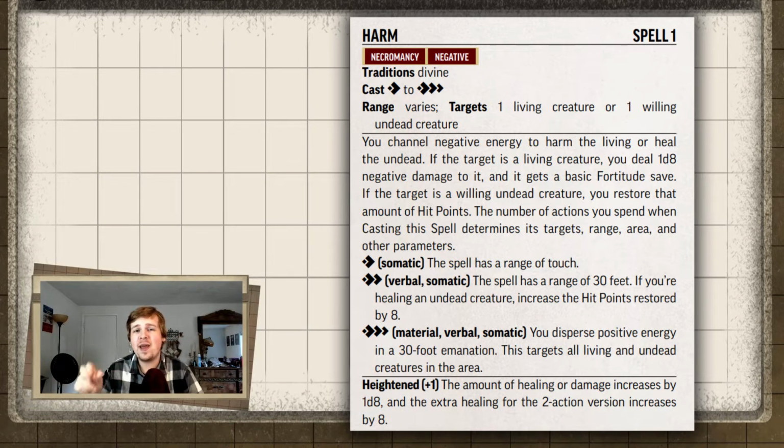Now, if you spend 2 actions casting Harm, this doesn't spend an extra spell slot or anything. It only spends an extra action. The spell gains a range of 30 feet and automatically deals a bonus plus 8 negative damage. So you spend an extra action, you can cast it from a range.